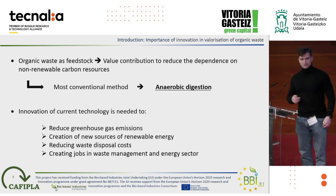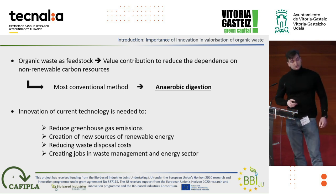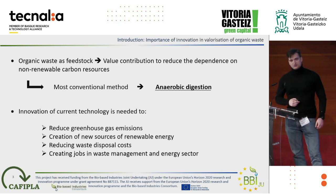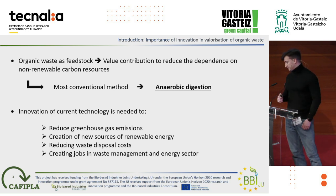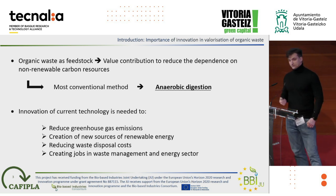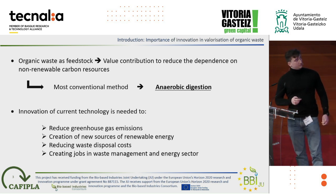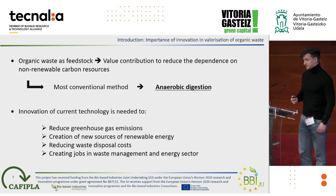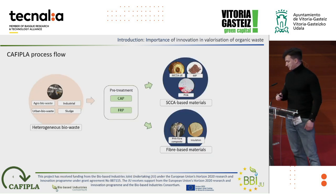But we want to improve this technology because the dependence on non-renewable carbon resources is still very high, and innovation in this technology is a necessity because it will reduce greenhouse gas emissions more, it will create new sources of renewable energy, and it will also reduce waste disposal costs and create jobs with the implementation of this new pretreatment.